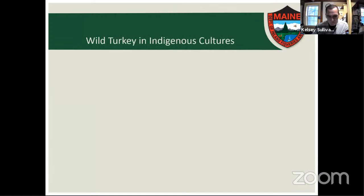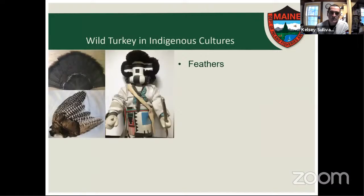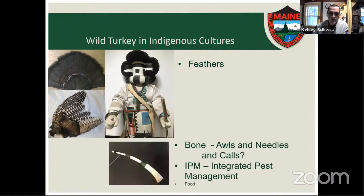Of course, following ancient history, when people started to come onto the landscape, there were several uses for wild turkey in indigenous cultures. Feathers, of course, in dress, in ceremony. Other parts of the turkey were used. The bone was used for awls and needles, for piercing deer hide and stitching water bags together. I didn't have an awl or a needle to show you, but I have a wild turkey wing bone call that someone carved for me, that potentially American Indians may have used for hunting.